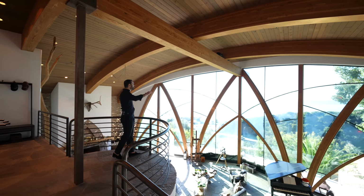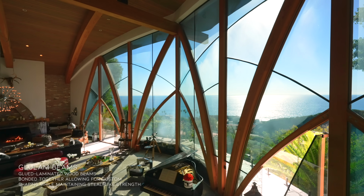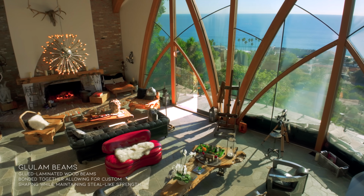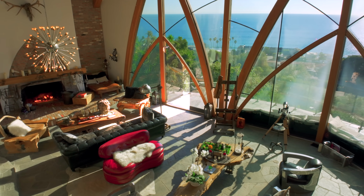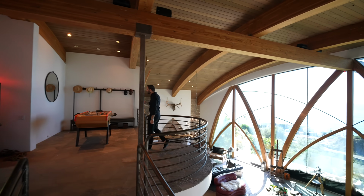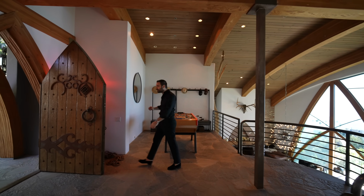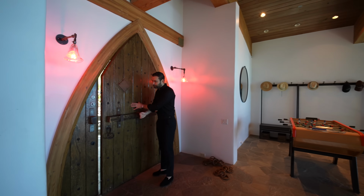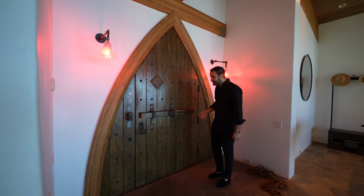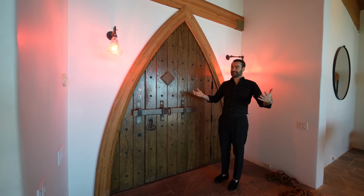30-foot high ceilings, glulam beams, walls of glass facing the Pacific Ocean, and the volume of this room is stunning, and we're gonna go down there in a second. Now, coming back to the railing, to my right we have a foosball table, coat hanger. I gotta show everyone the backside of this front door because it's insanity. Look at all the details and this locking mechanism, as if I just walked into a castle.